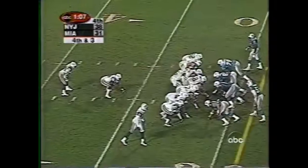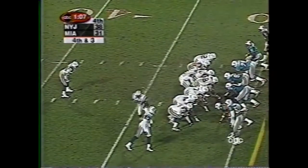So now if you're Parcells, you run the clock down all the way. You run it down as far as you can. And then we'll see what Bill does. I would assume he's going to pooch punt here. He's got the Pro Bowl punter in Tupa. I know this would be a great spot for a play-action pass.